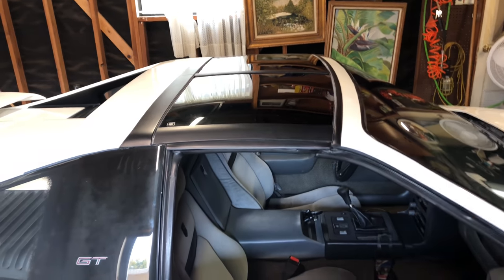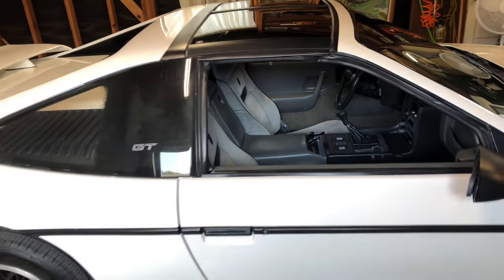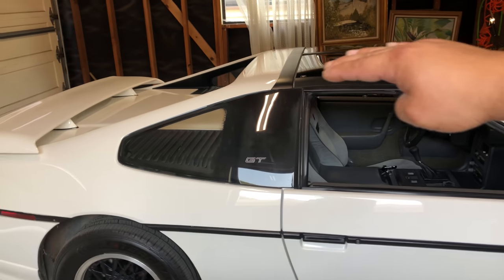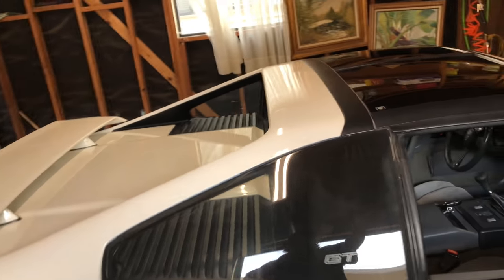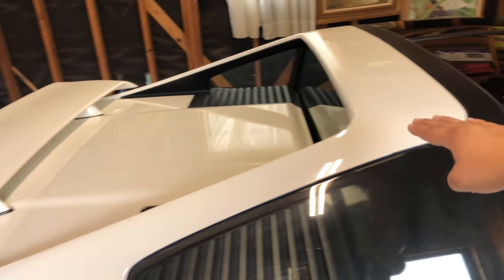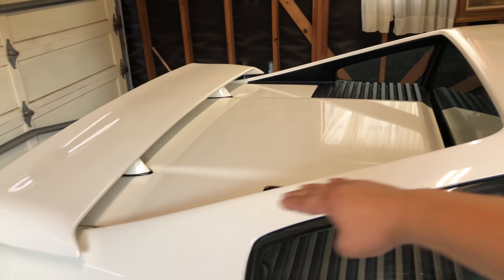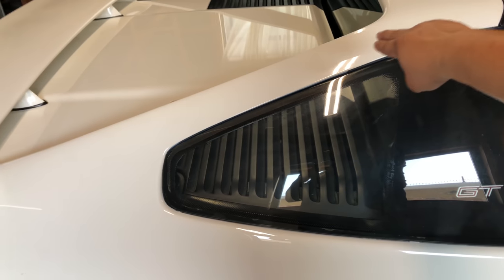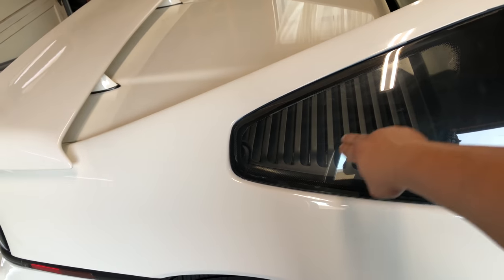This vehicle is the GT, so it means it has the coupe kind of deal here. And what I mean by that is you'll see this roof line goes all the way to the back and into the back end of the car. The original ones have a little notch back where it cuts down halfway into here.